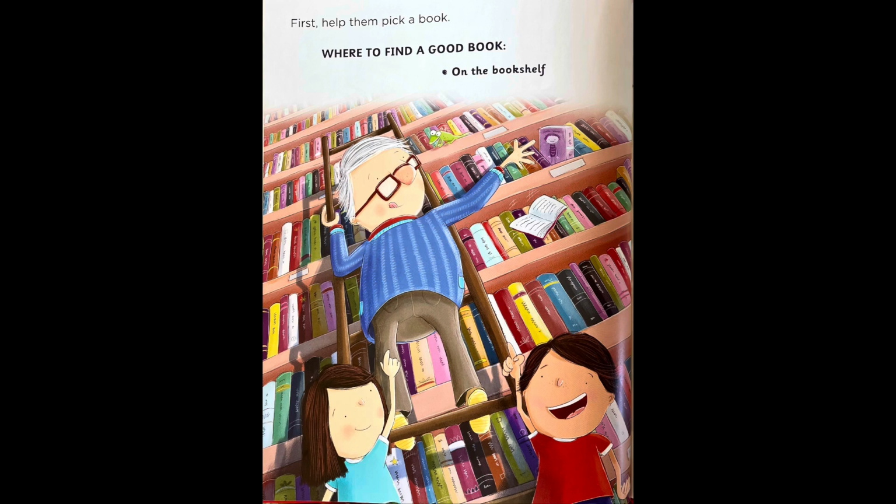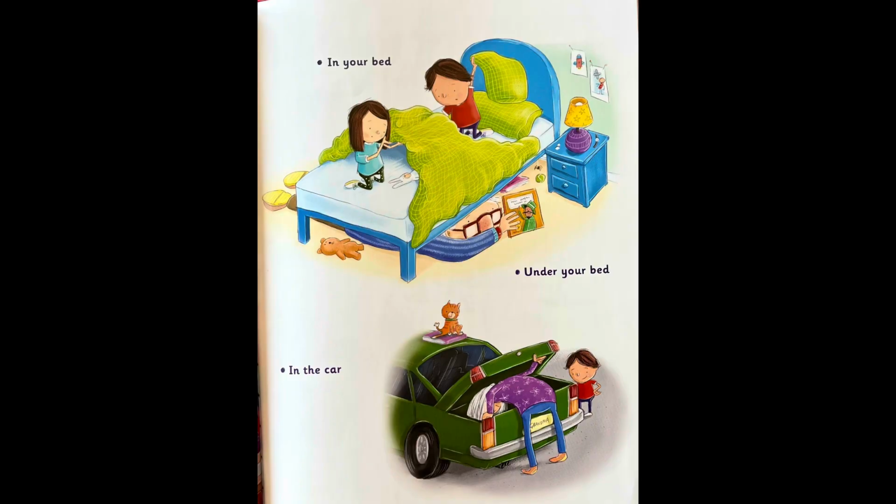First, help them pick a book. Oh, maybe this will be the hardest part. Where to find a good book. So here's some suggestions. On the bookshelf. Oh, Grandpa's climbing a ladder. In your bed. Under your bed. In a car. Maybe not in the truck.